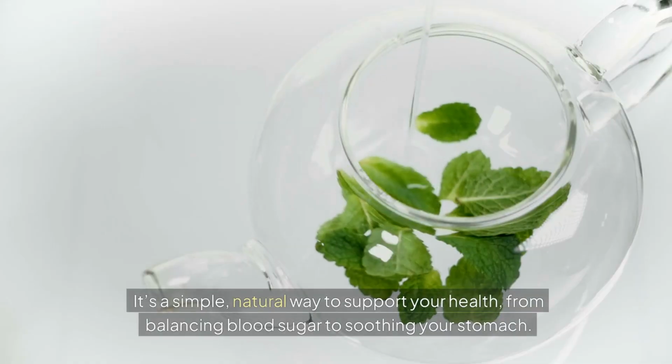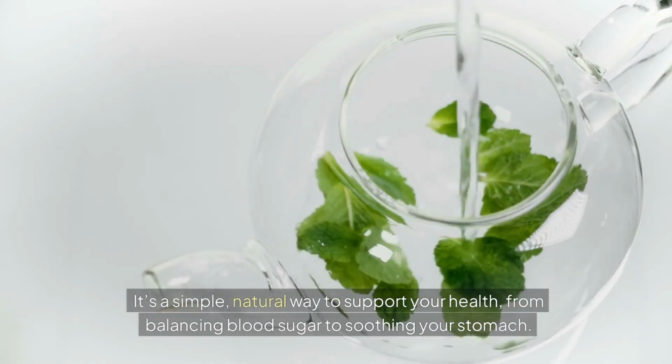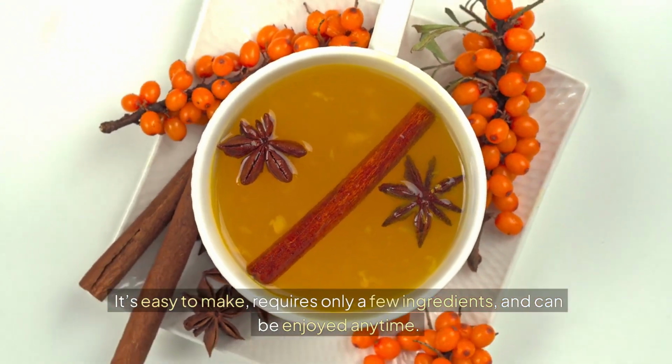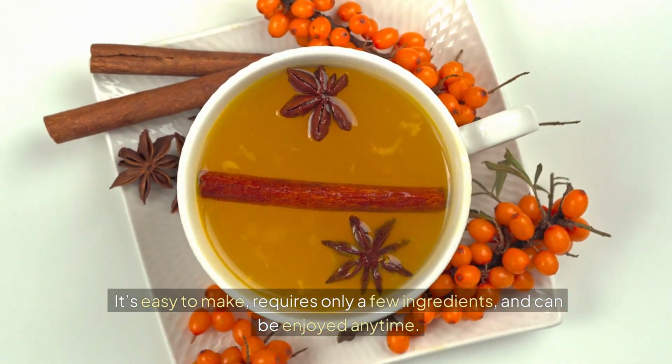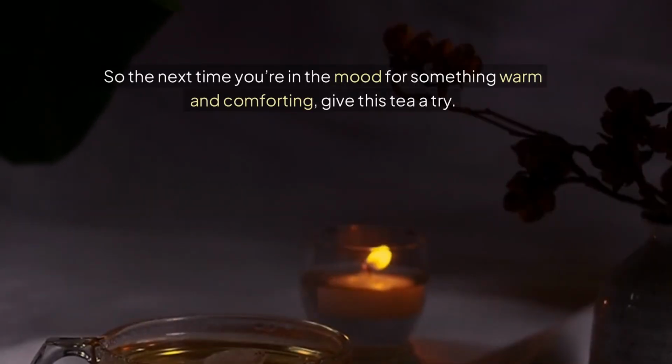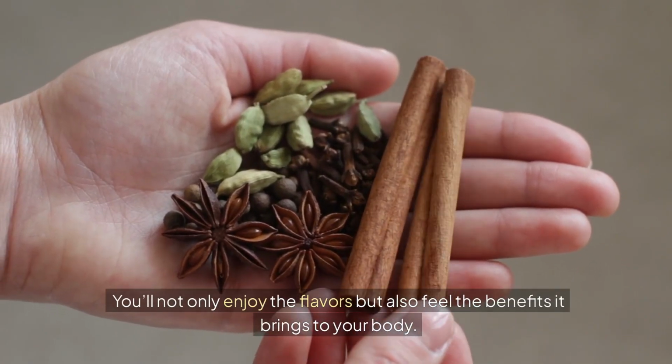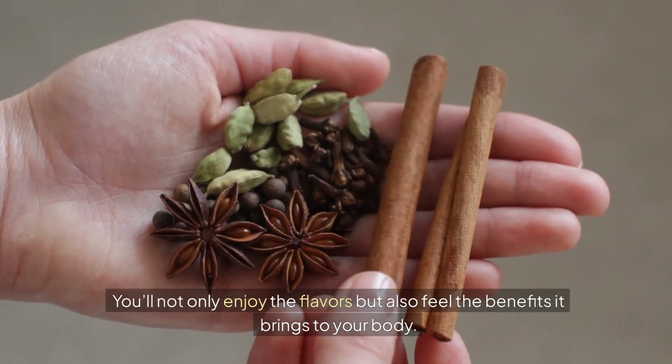It's a simple, natural way to support your health, from balancing blood sugar to soothing your stomach. It's easy to make, requires only a few ingredients, and can be enjoyed anytime. So the next time you're in the mood for something warm and comforting, give this tea a try. You'll not only enjoy the flavors, but also feel the benefits it brings to your body.